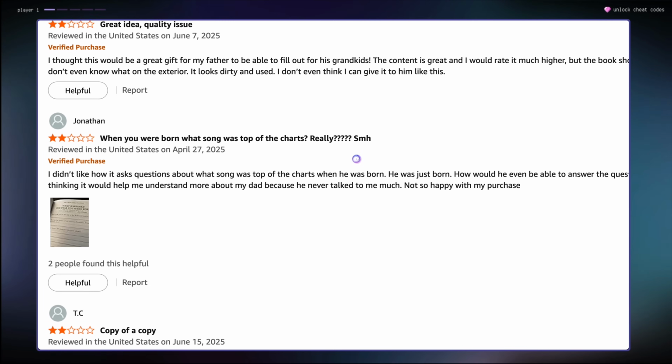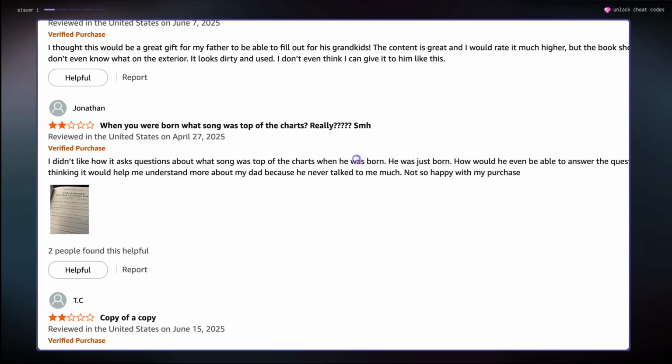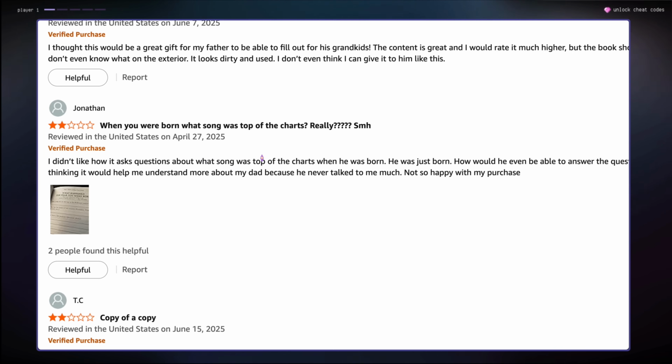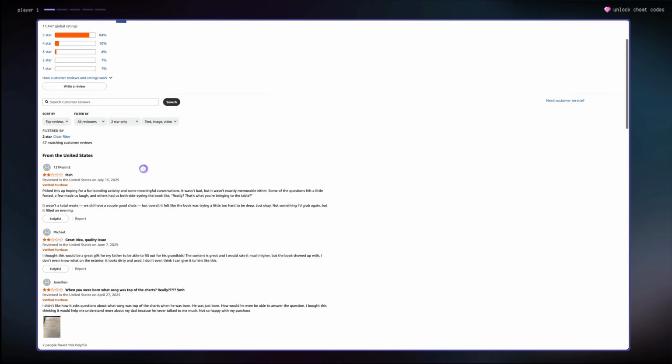So we can use these negative reviews to see what we don't want to include and how we can be better. A lot of people are like, it's so saturated. Guys, there is always room for improvement. And these negative reviews give us that insight. So this one said, I didn't like how it asked questions about what song was the top of the charts when he was born. He was just born. So this is all really useful and valuable information.